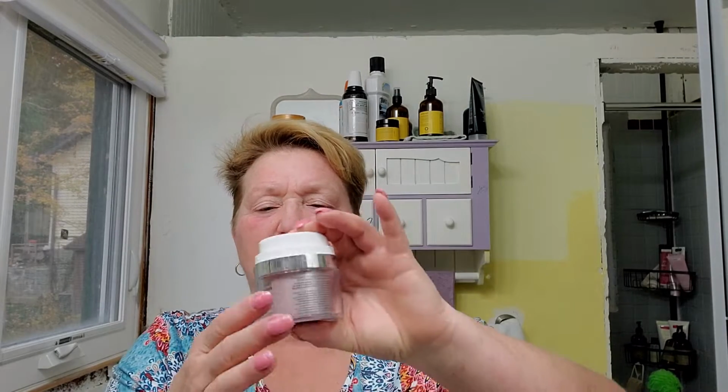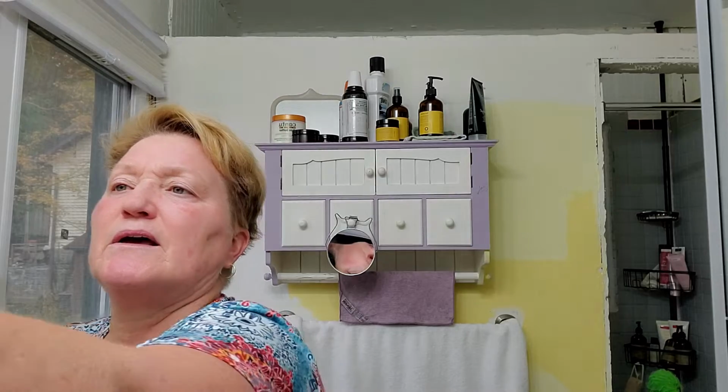Now, our Day Cream has a 30 SPF in it, and it looks like this, and you're supposed to put your fingers right here. It will squeeze out exactly what you need. Now, there will be enough of this product, oops, got it on, to use on your neck.